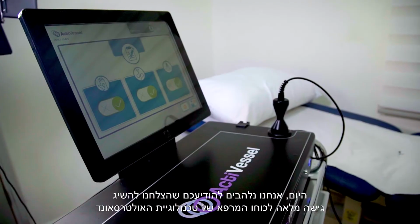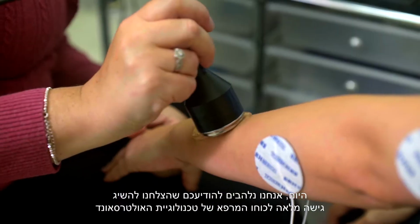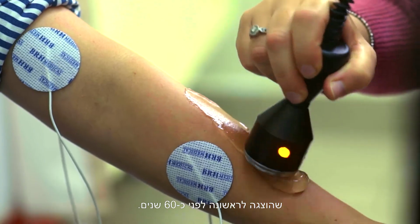Today, we are excited to announce that BRH Medical has managed to successfully unlock the full power of therapeutic ultrasound since it was first introduced over 60 years ago. This development means a first breakthrough for patients suffering from chronic pain and symptoms such as carpal tunnel, diabetic neuropathy, and chronic ulcers. Everybody is familiar with therapeutic ultrasound because it has been used in medicine for over 60 years.